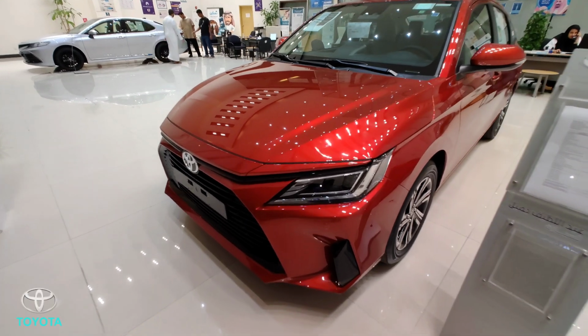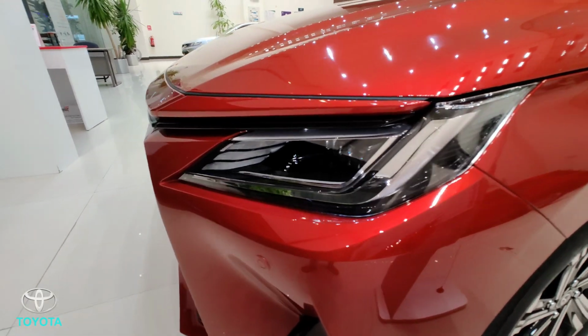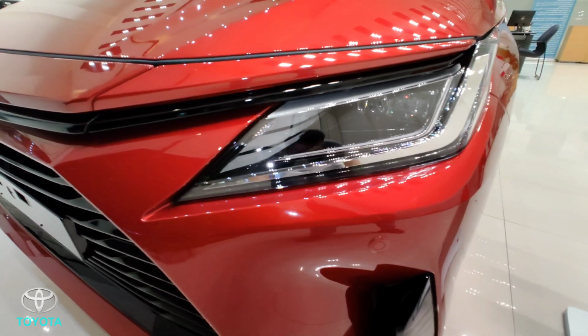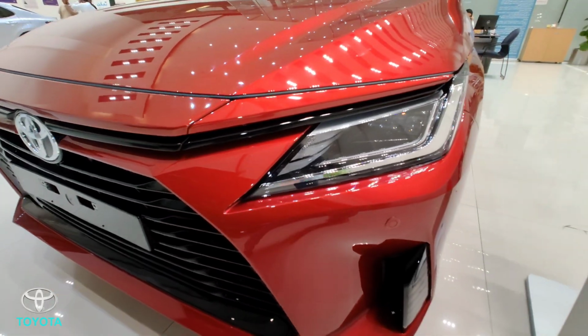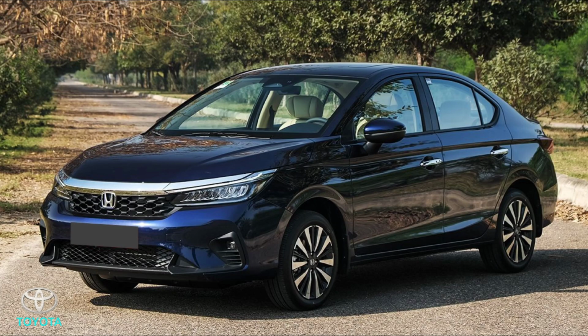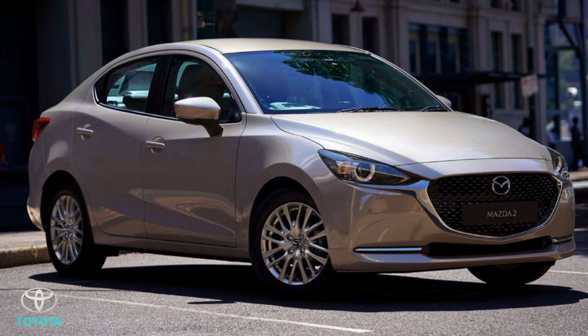So today, we're looking at the all-new 2023 Toyota Yaris, and it looks a hell of a lot better than the previous model, the 2022 Yaris, which looks so horrible. However, it's a small compact sedan, and it's a direct competitor to other compact sedans in its category, such as the Honda City, the Mexican Nissan Sunny, and the Mazda 2 sedan, and they are all 2023 models.